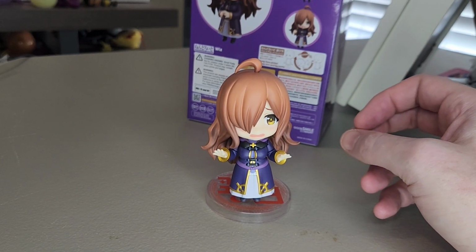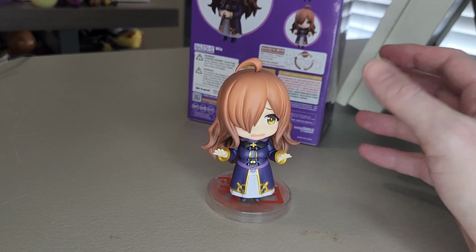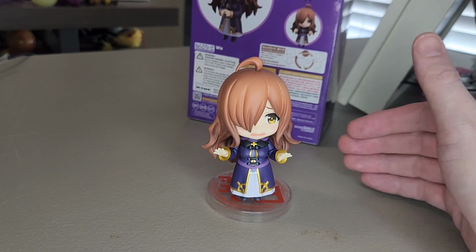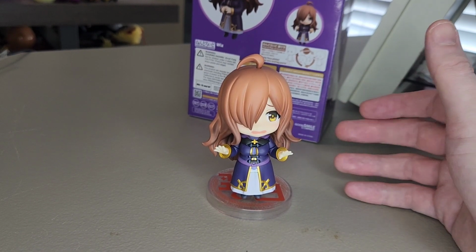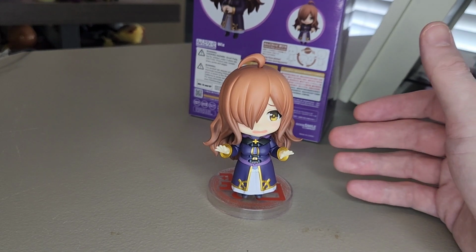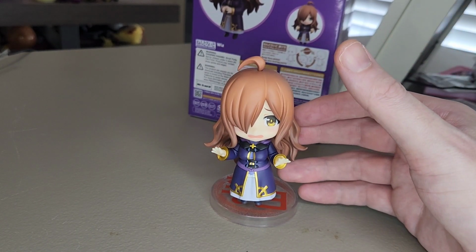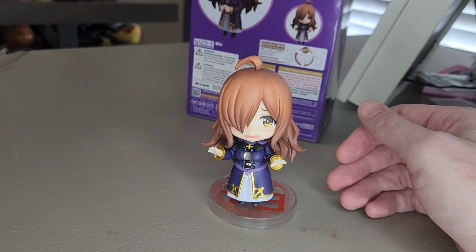Is she one that I would pick up if I didn't like Wiz? Or if Wiz was just kind of meh to me? Probably not. Not unless I'm a completist, which I'm pretty sure there are a couple of KonoSuba fans out there that are completists. But for me, she was definitely worth the pickup, and I am so happy to have her now.